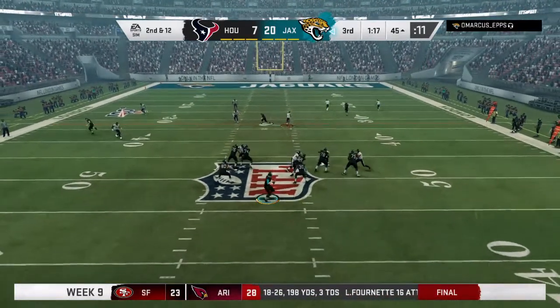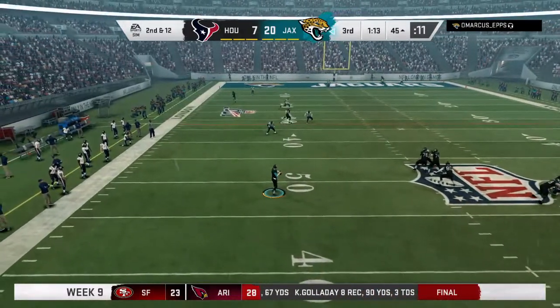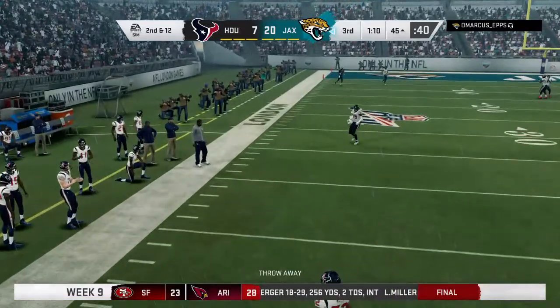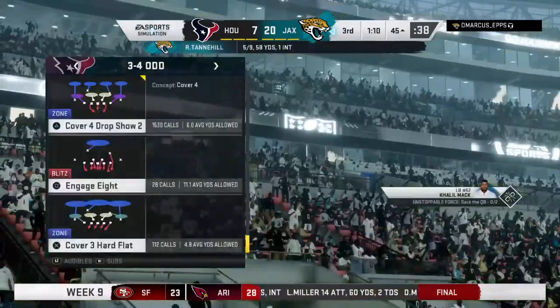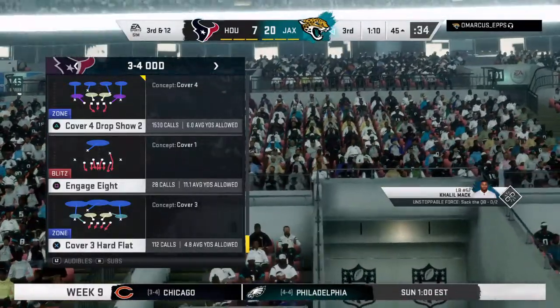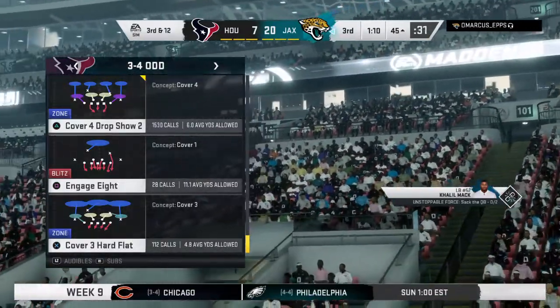On 2nd and 12, Tannehill. And that's incomplete. Tannehill's pass incomplete on the throwaway. Makes it 3rd down and 12 yards to go.